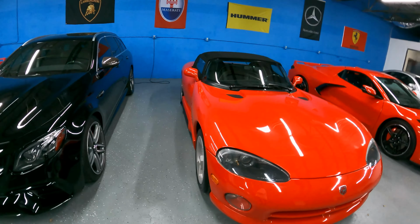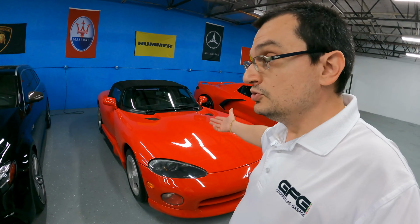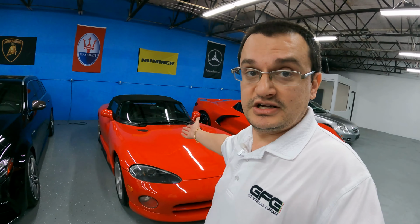This was supposed to be a modern version of the Shelby Cobra, and that was the intent behind this car. With the huge V10 engine under the hood, long nose, short back, and there's no nannies, there's no computers, there's no stability control, no traction control, none of that stuff. This car doesn't even have air conditioning.